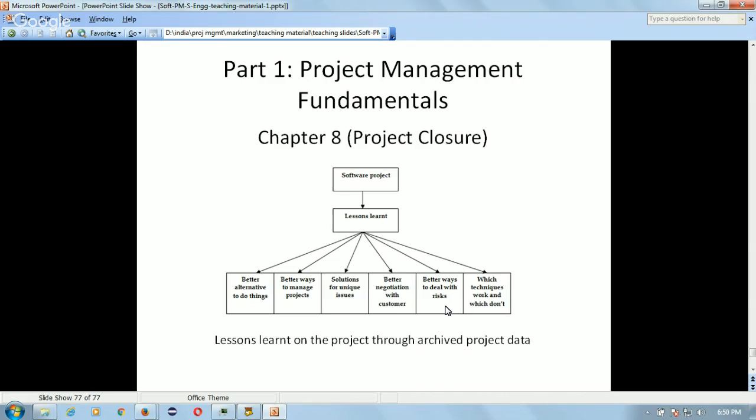There are many techniques available for doing things on a software project, like which testing techniques work better for a certain type of software product. From past project experience, you can have a good insight, and you can then deploy the best testing technique.